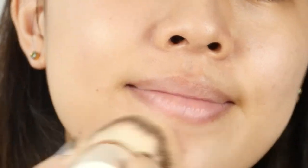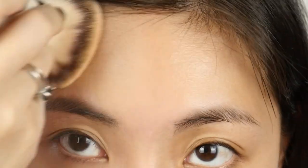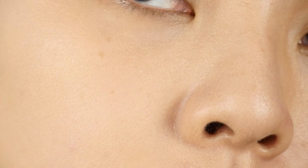So I tried it first as a foundation powder using the brush that it came with. So ito yung brush na kasama sa collection when this one was released. And I used this as my overall foundation na talaga. I'm in the shade Vanilla Oat, by the way, if I haven't mentioned it. So, ayan, ganyan yung itsura niya sa aking face.